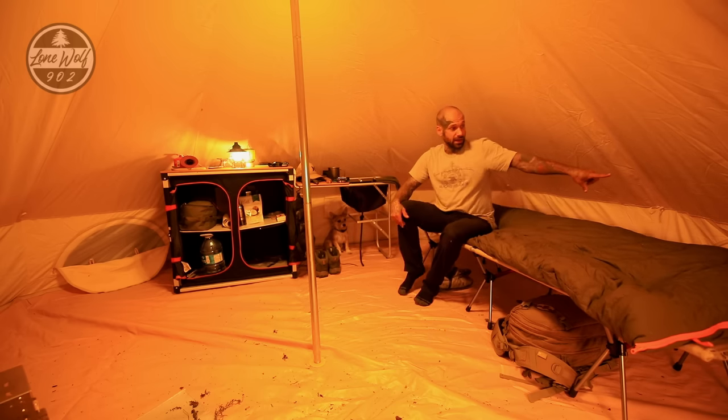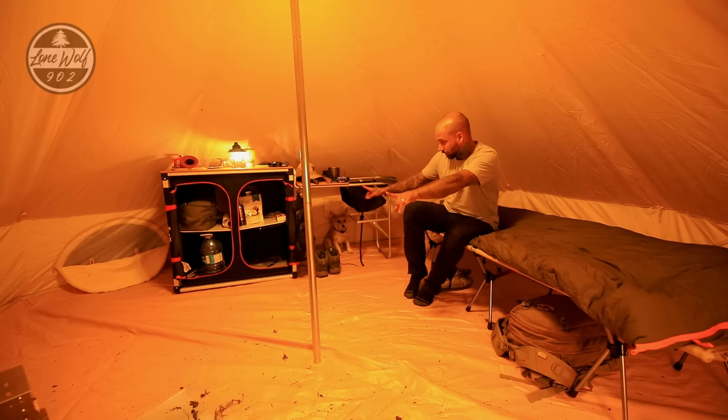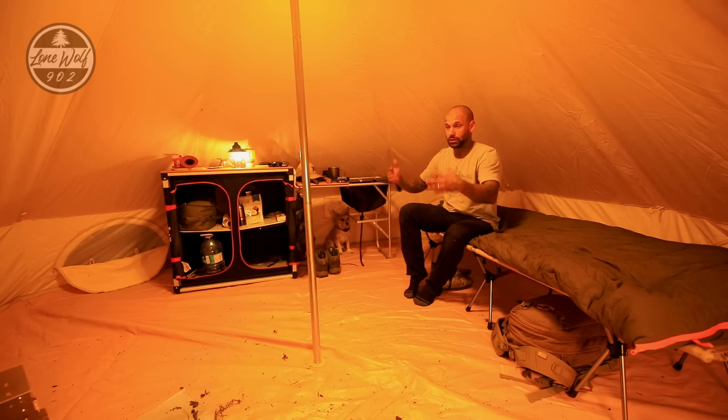I did close this half window over here as well as this one up here by my head, but the other ones I'm going to leave open just to get a little bit of a breeze in here.